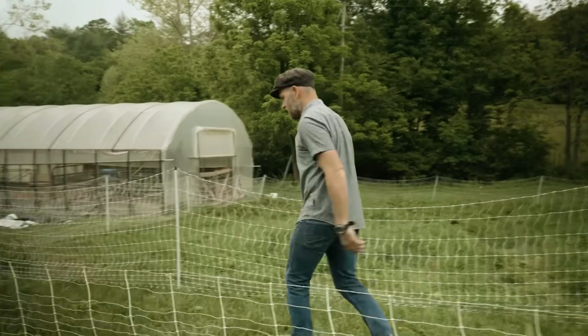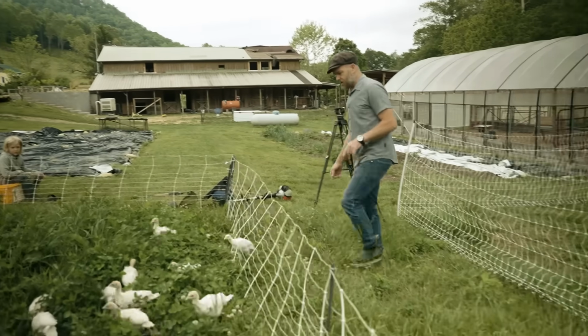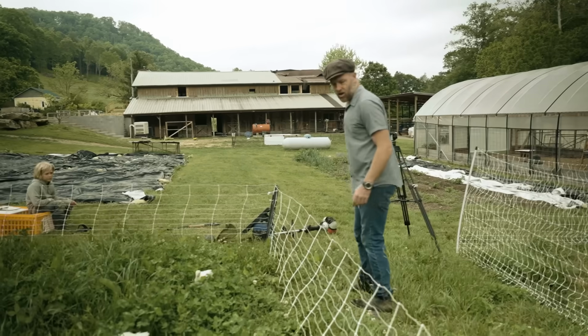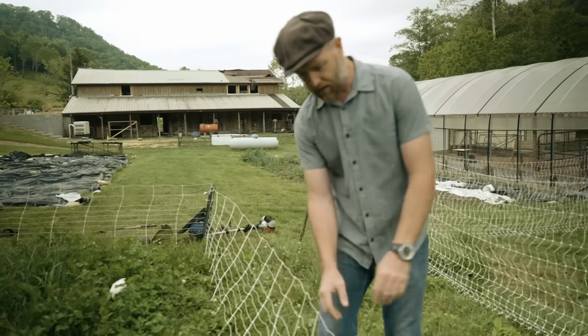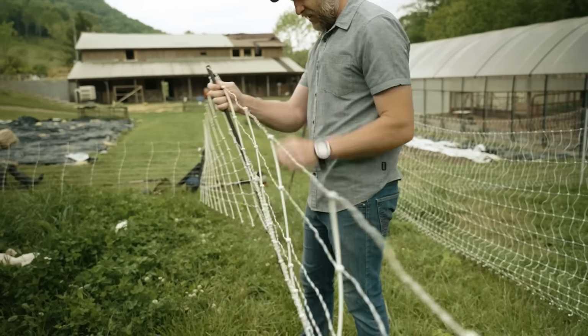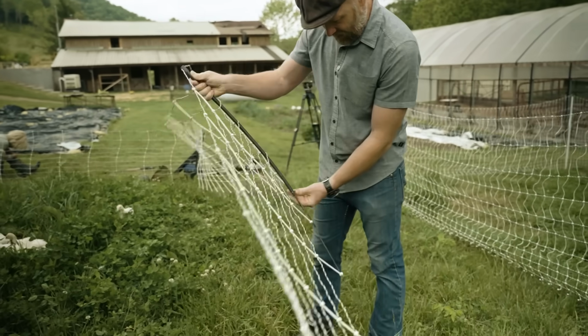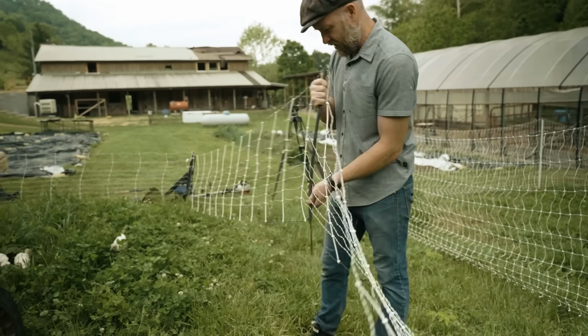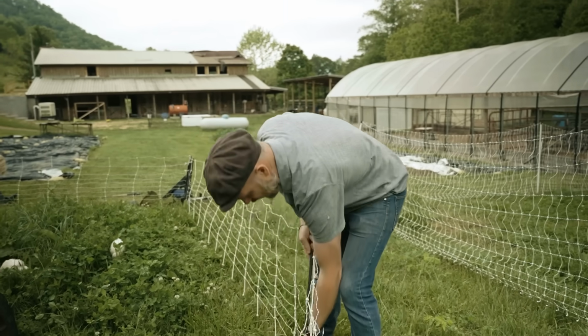Let's herd these guys back in and let's turn this fence on and see if that helps. Because they're gonna try that and they're now gonna get shocked. It's gonna help if we get our net tight. Look at this, we've got it twisted right here. Let's untwist that. Then we can get it tight. Sometimes it gets twisted up in the spikes. Okay, now we can get this tight.